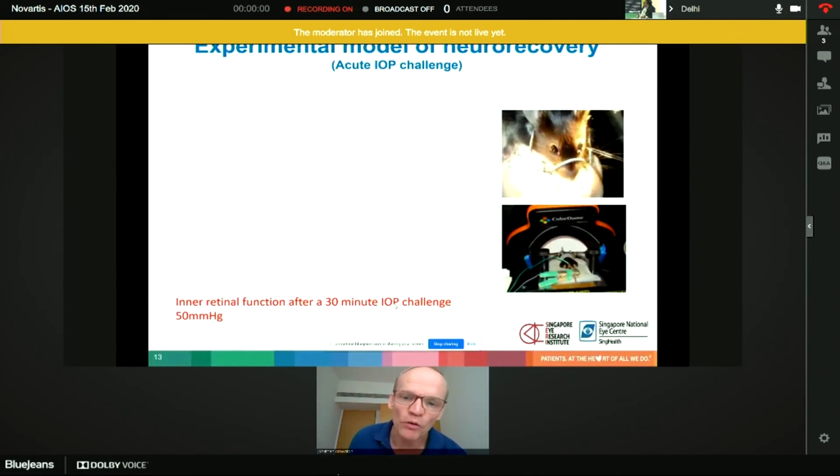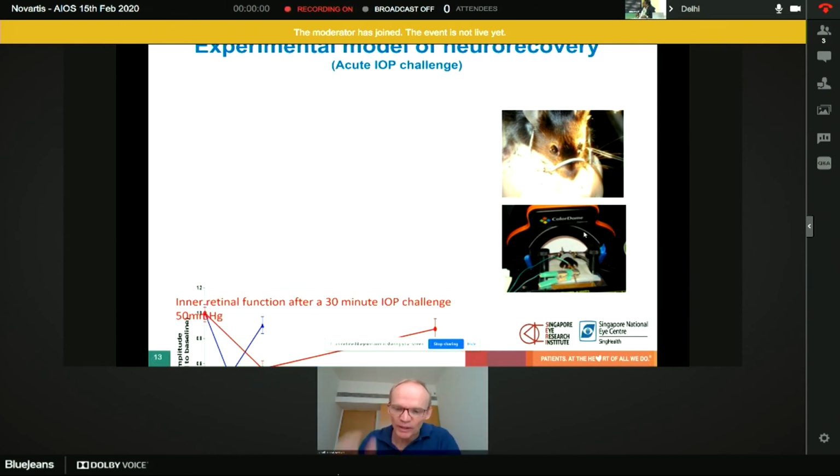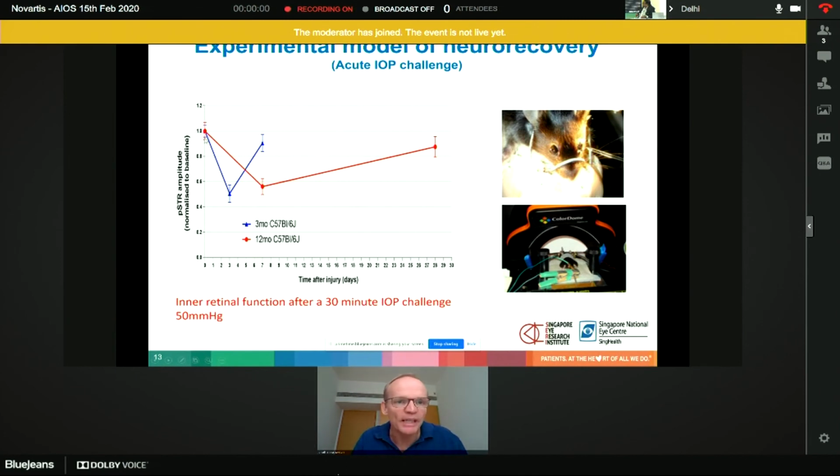We've taken this into the laboratory to really study the process of neurorecovery in retinal ganglion cells, and we do this in mice by insulting their ganglion cells by raising intraocular pressure to quite high levels for a very short period of time, usually 50 millimeters of mercury for 30 minutes. And using the Espion Color Dome from Diagnosys, we measure inner retinal function in mice. And this is the sort of readout that we see: mice, after a very short pressure challenge, lose ganglion cell function. The scale on the x-axis is in days. But in a young animal, by 7 days, we almost see complete recovery. But this shows us that we can measure loss of function and then recovery of function in a mouse eye that's been subject to intraocular pressure elevation.